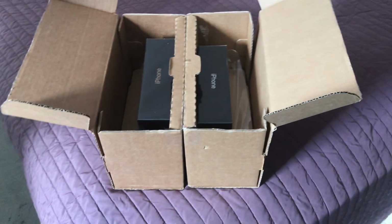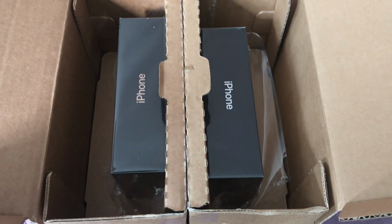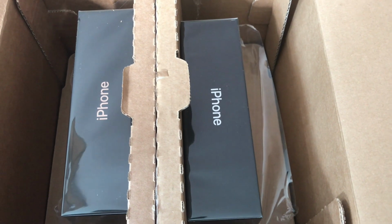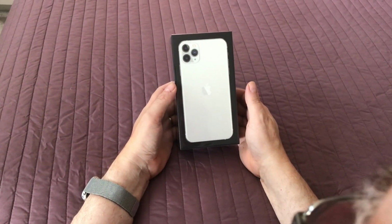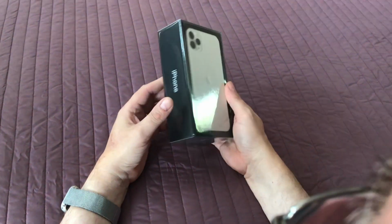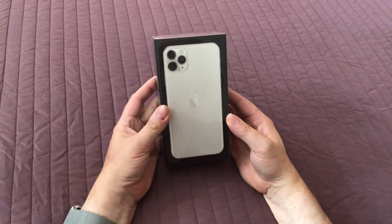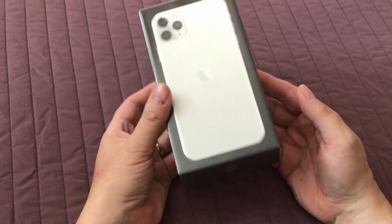So the boxes are open and instantly we can see whose phone's which, because the lettering on the boxes shows you the colour of the phone. So mine's the rose one and Mike's is the silver one. Well, here we are. The lovely iPhone 11 Pro Max. It does seem heavy in the box.